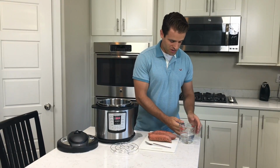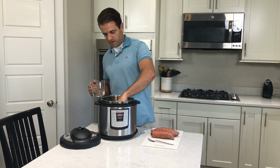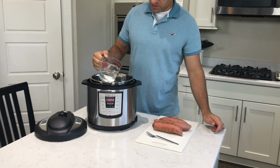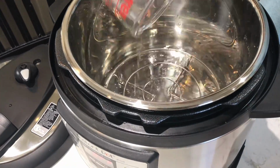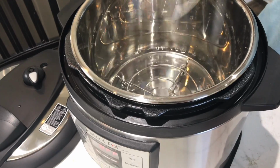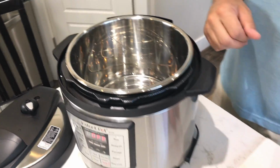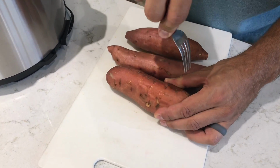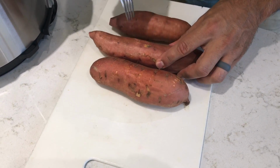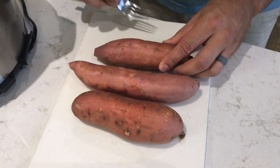So first thing I'm going to do is cook these on the wire rack in the bottom of the Instant Pot. You don't want the surface of your potato to be in contact with the sides and especially with the bottom of the Instant Pot if you can avoid that at all. Then I'm going to take my fork and pierce the skin of the sweet potato so that it can vent, and then it kind of steams itself right in the skin.